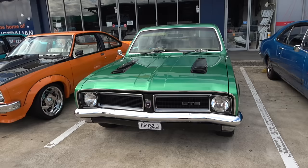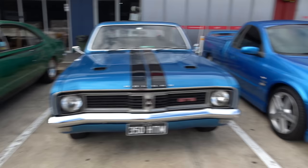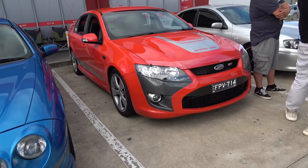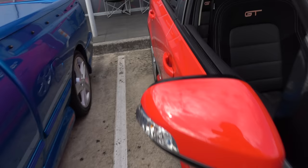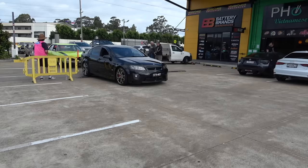So we've got this blue one, looking just as nice as the green one. Six star XR8 Ute, in the lovely blue, in mint condition. And this GT, looking sick, in the silver and red. Check it out. Real nice. Beautiful. We got this wild beast coming in, the GTS HSV, ladies and gents. Looking wild, yes sir.